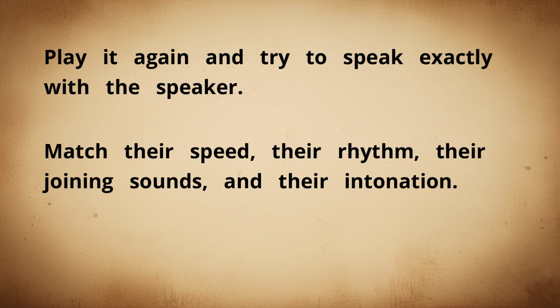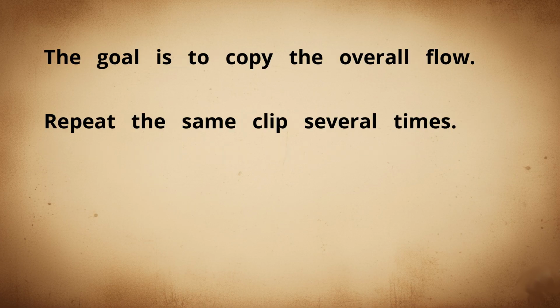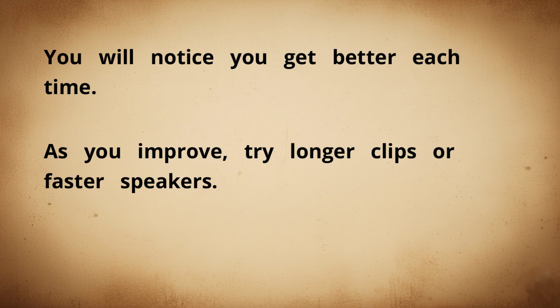Play it again and try to speak exactly with the speaker. Match their speed, their rhythm, their joining sounds, and their intonation. Do not worry about being perfect. If you miss a word or your intonation is not quite right, that is okay. The goal is to copy the overall flow. Repeat the same clip several times. You will notice you get better each time. As you improve, try longer clips or faster speakers.